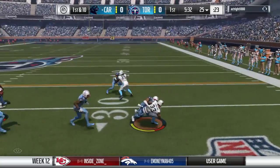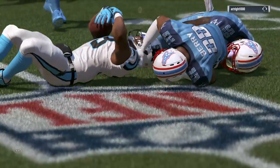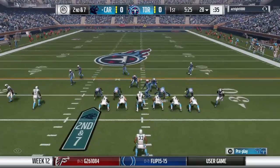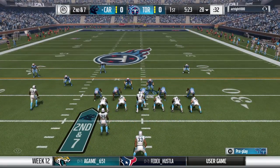For the first time with Jeremy Langford. 3 yards on the pickup there, and it'll be second down. And after the play on the ground, that brings up second down here. All right, now, lucky 56. Lucky 56. Here we go.